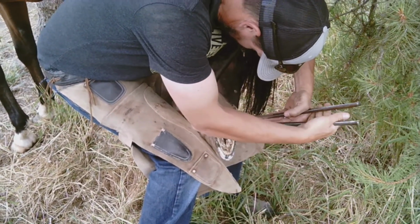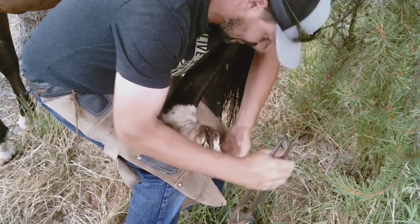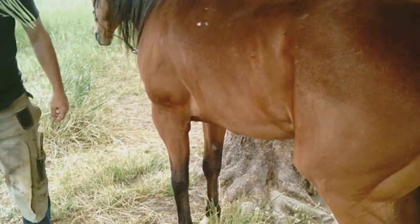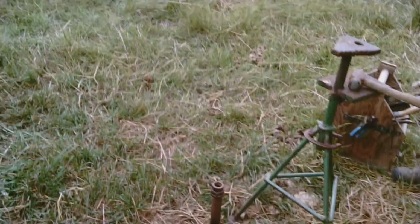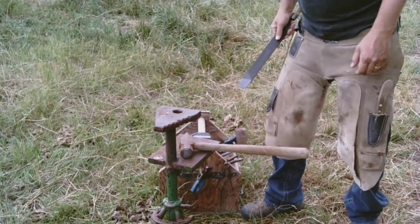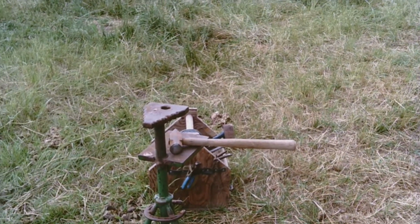Justin works very hard at this. He makes it look easy, but it's not nearly as easy as he makes it look, because he's an awesome farrier. Now what we've got over here is a stand we'll use for the horse, and another shaping stand we'll use for shaping the shoes to fit his feet.